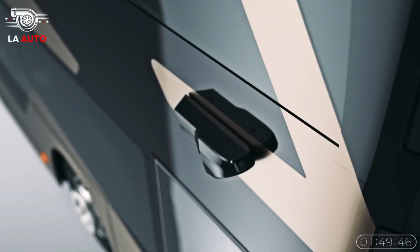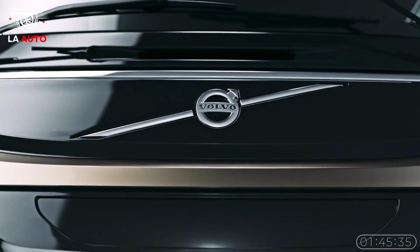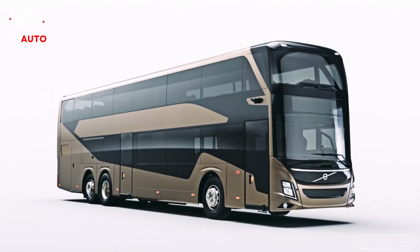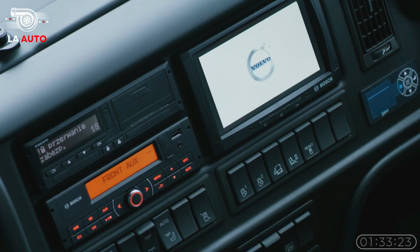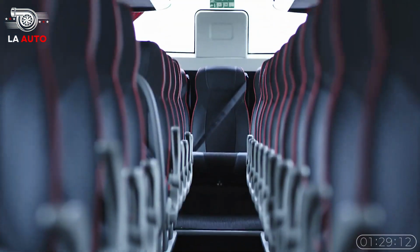The Volvo 9700 boasts a modern and aerodynamic design that not only looks good but also improves fuel efficiency. The spacious interior is designed with passenger comfort in mind, featuring ergonomic seats, ample legroom, and high-quality materials. We'll take a closer look at the seating arrangements, storage options, and overall cabin layout.